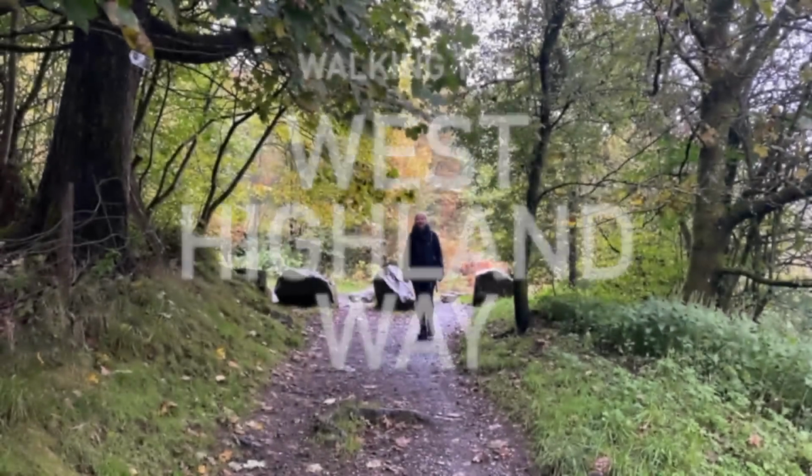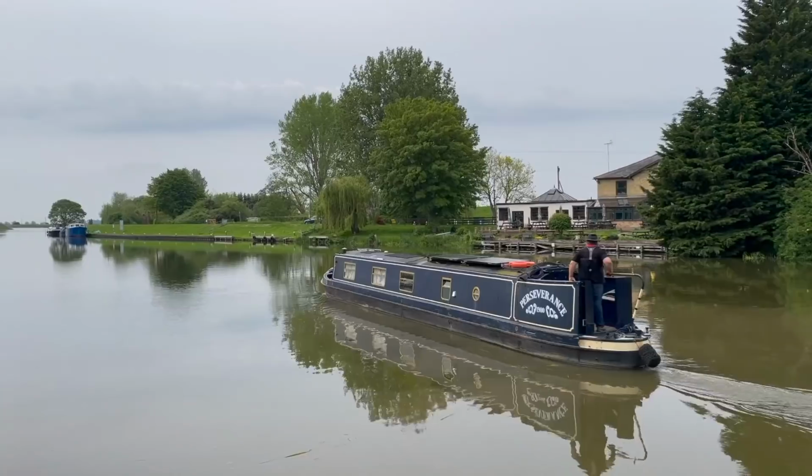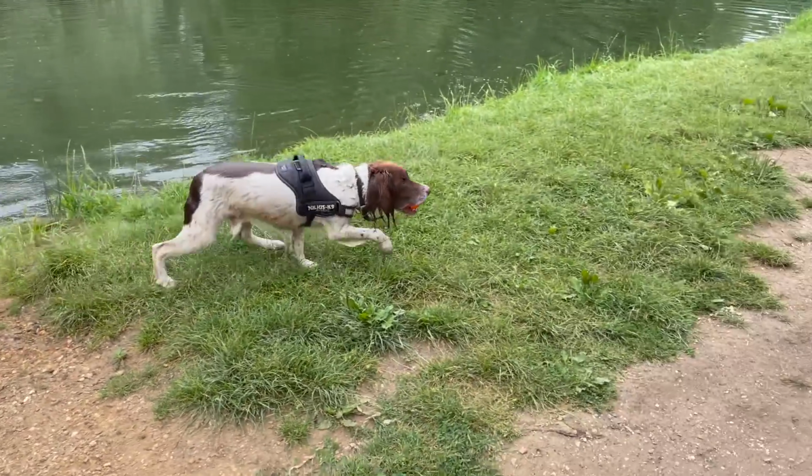My name's Jo, and I make up 1/3 of the crew of Narrowboat Perseverance. For the last 4.5 years, I've been travelling on all of the connected inland waterways of England and Wales with my husband Michael and my dog George.